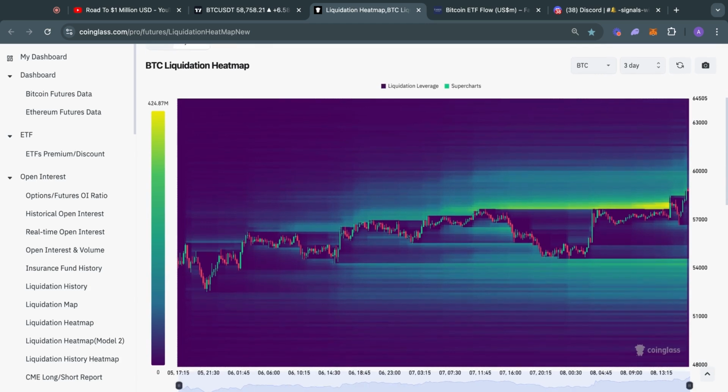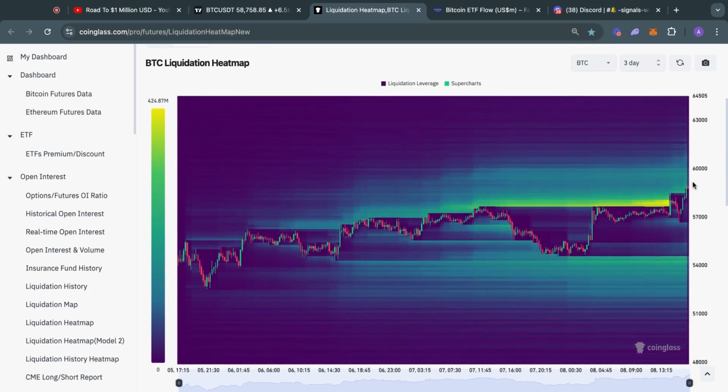Either way, if we take a look at the 3-day time frame for the Bitcoin liquidation heat map, we just took out a big level of liquidity right here at 58K. And it seems that we are grabbing more liquidity to the upside here, although there is quite a bit of liquidity to the downside, as low as 54,000 US dollars for the Bitcoin price. So pay attention to this, because we are still quite close to this level.